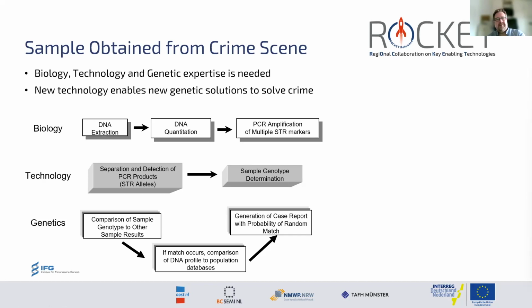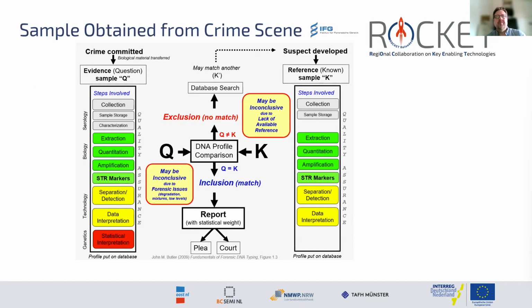And if that is not available, then there are so-called DNA databases in all European countries, and you can compare a result of a stain to such a national DNA database. Next slide, please.